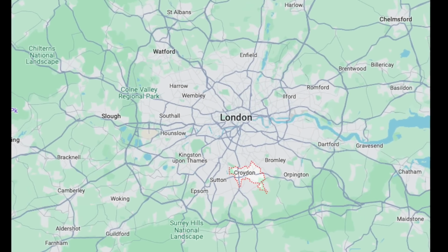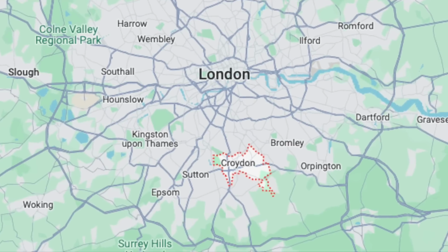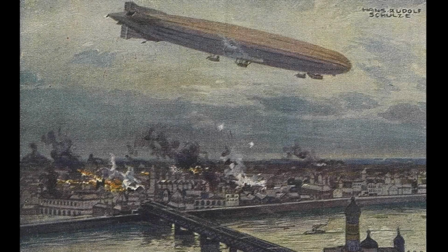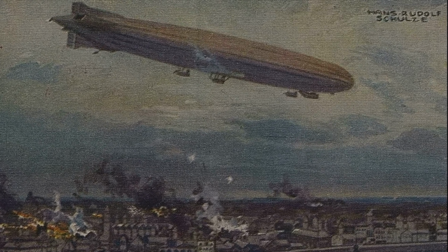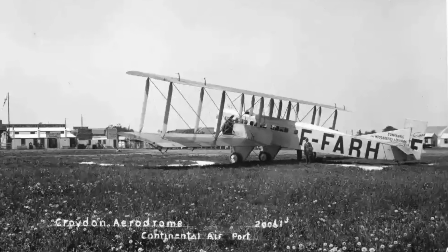The town of Croydon, now a London borough in the south of the capital, was home to Britain's first commercial airport, which opened in 1920, when the town was still part of the county of Surrey. During World War I, Croydon Aerodrome had been a home defence airfield of the Royal Flying Corps and later the early Royal Air Force, where fighters attempted to protect London from Zeppelins and later the German Gotha bomber raids. The area around the airport grew into factories and industrial concerns.